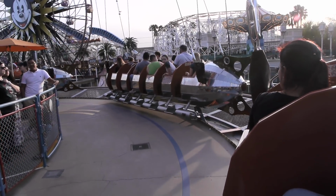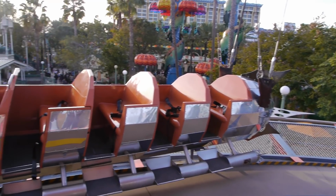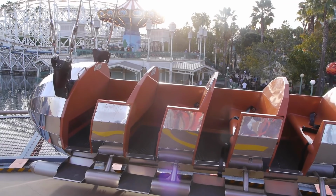You're not dizzy, or you don't feel like you're going to throw up or anything. No, at the end of this relaxed ride, it's just fun. It's a very relaxing ride. You could stay on it all day.